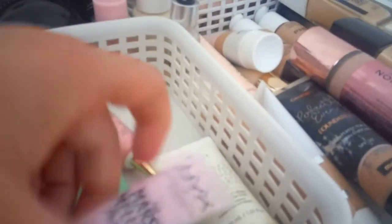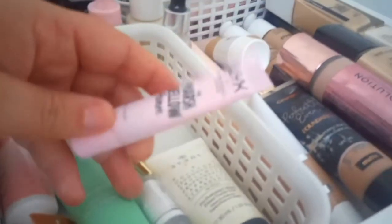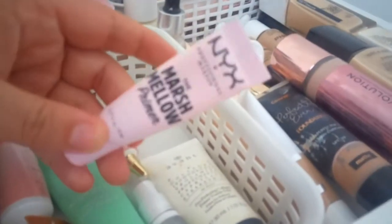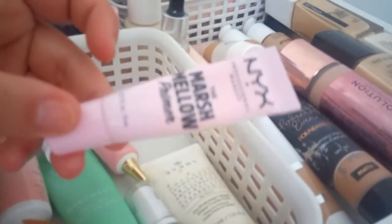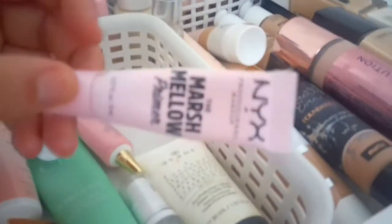Next is the NYX Marshmallow Primer. I did get this from Makeup by Alex. She was selling it on an auction site. I really like this, as you can see, because I've almost finished it. I really like this. It works really well. The consistency is a bit weird, but it works very, very well.